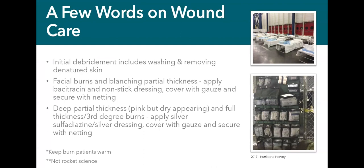Then to know that anything that blanches, anything that's partial thickness, as we think about that earlier slide that talked about depth of injury, then bacitracin, if the patient is not allergic to that, can certainly be placed on with nonstick dressing and then covered with gauze and secured with netting or tape. And then deep partial thickness, and those that are third degree can have silver dressings applied. We actually use a lot of silver sulfadiazine, although a lot of burn centers do not necessarily use that because, again, it's labor intensive. So they use more silver dressings, but we still use it, and it works really great for our patients. But the most important thing here is to remember that there's no special burn dressings, to use what is readily available within your healthcare facilities.